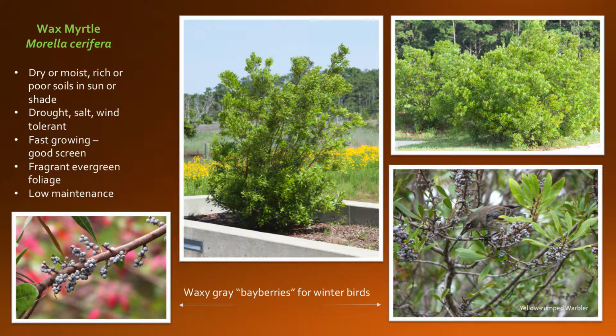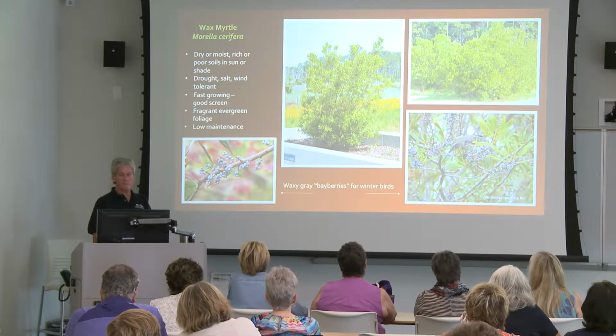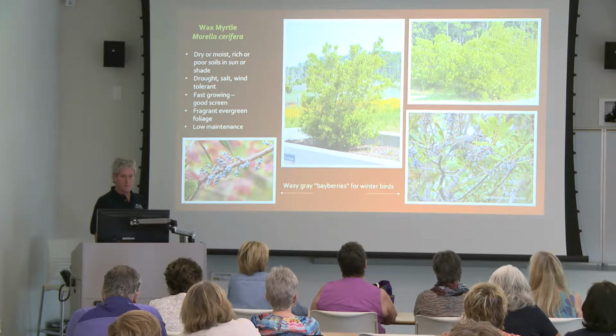They have this really good smelling foliage. The foliage is real, real fragrant. And then they produce these waxy gray bayberries in the winter that some of the birds like to eat. So it's a great plant.